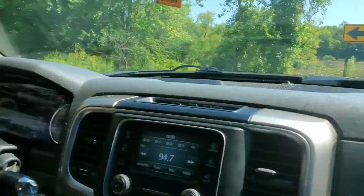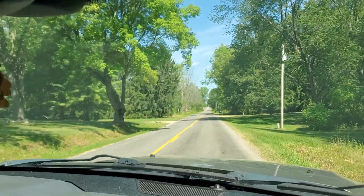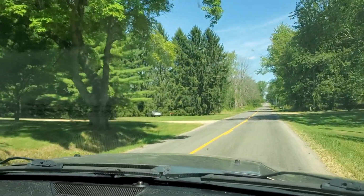Oh. He says it's in the front yard. He said he moved it to the front. I see it. Oh. She's a beauty. What do you have to say for yourself? I think we did good.